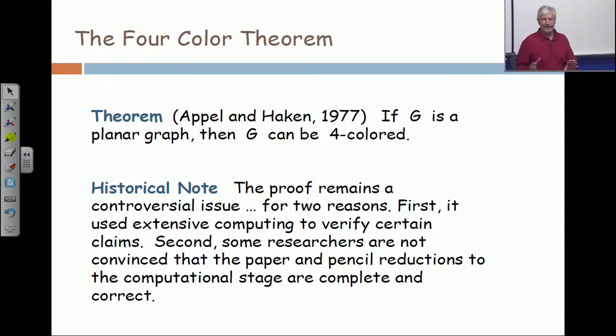Now, that, to some taste, is a little bit of inbreeding. By the way, there is no such thing as a Georgia Tech Journal of Mathematics, but if there were, I wouldn't publish in it. Anyway, this paper appeared with an announcement in the Illinois Journal of Mathematics that the four-color theorem had been proven by two mathematicians on the faculty of the University of Illinois.